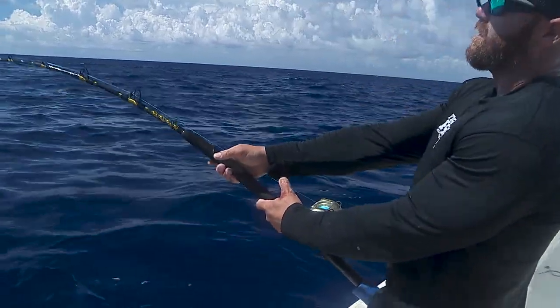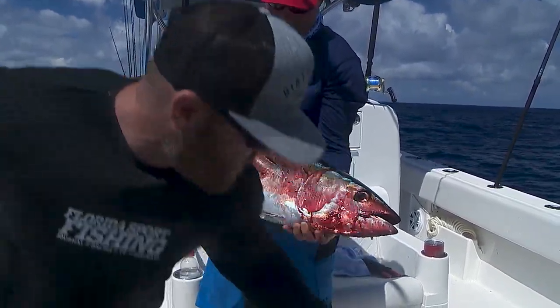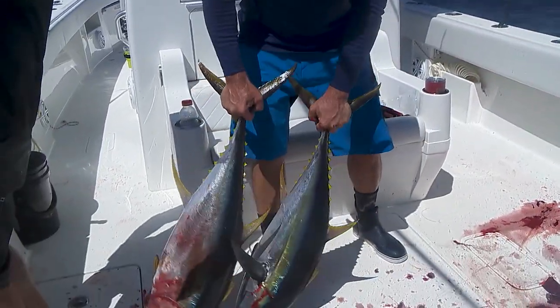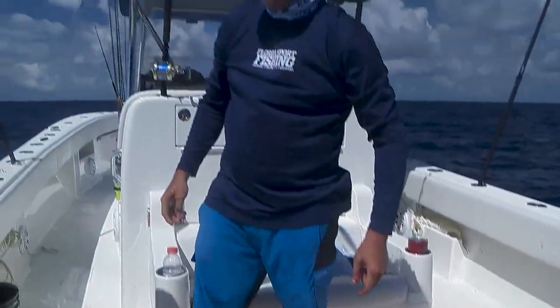This is what we're after right there. Oh yeah. Yeah, baby. Fish is 40 pounds. 45. Oh, sorry, got you messed up. Pair of them. We're tight on one and just boat in a pair. Right there. Nice.